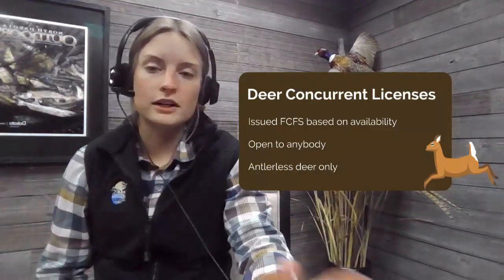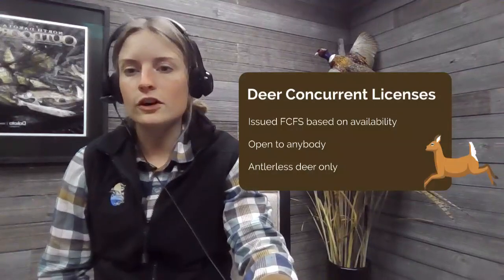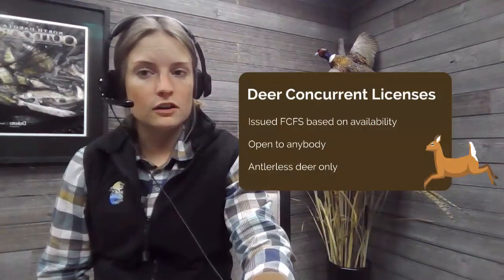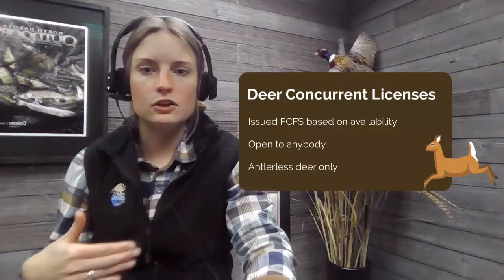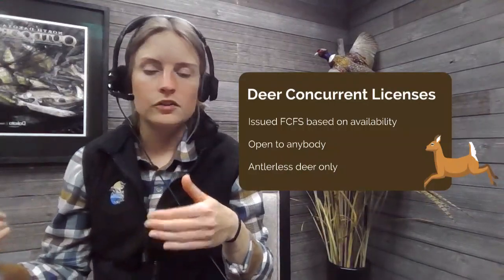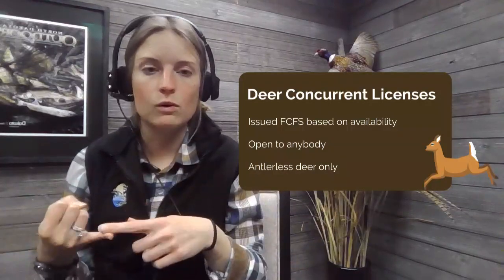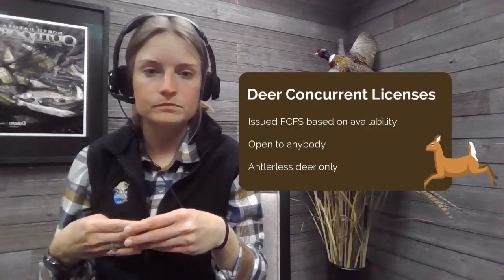So this is where if you already have a deer gun license, you could purchase a deer concurrent license, and they are for antlerless deer only. Concurrent means that they are good for all of our different deer seasons, meaning you can utilize this tag during the archery season when it opens in early September. Then when the rifle season opens, you could continue to use a bow, or you could then use a rifle, a rifled shotgun, or a muzzleloader.